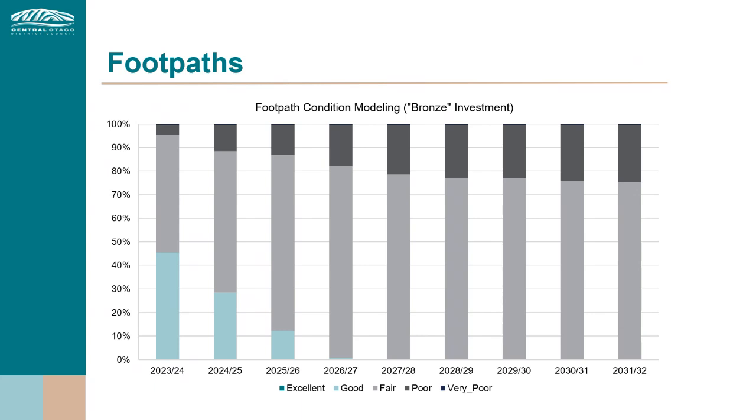Footpaths will be what, sir? Yeah, fair or worse. So that's the condition of our footpaths with the topped up level of investment. This is the challenge that we had. We have to only prioritise that risk. That's quite good. Wow, yeah, but in some things, that's the difference.